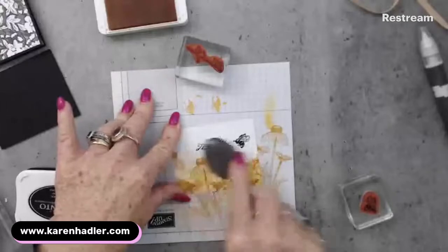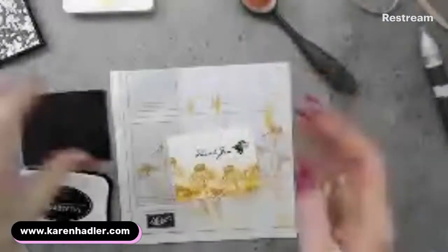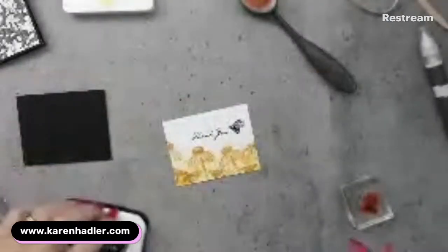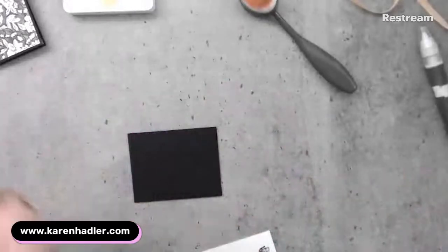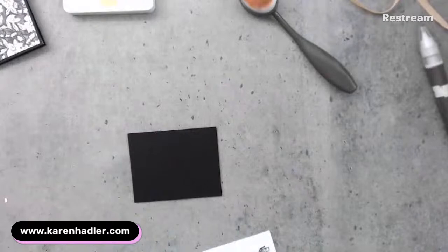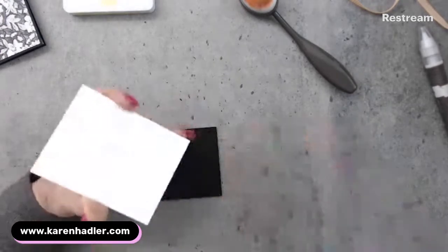Love these blending brushes, of course. And of course, nothing will pop it onto, let me get rid of this. We will pop it onto a black mat. Put these over to one side.